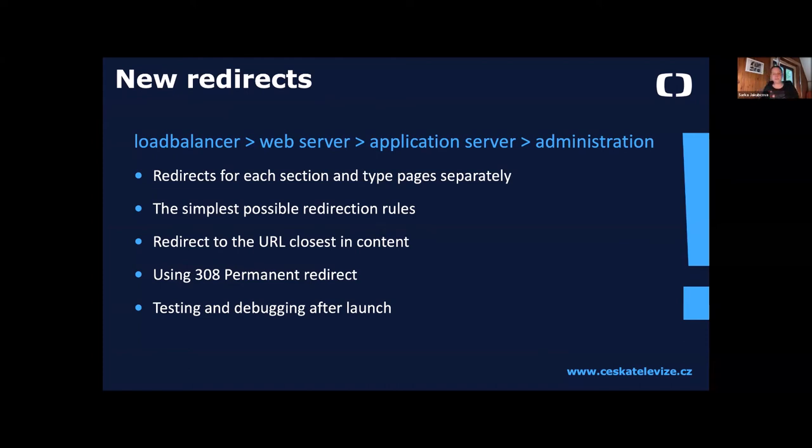We built them in the simplest possible ways. So we made easy rules that are based on the directories and parameters in the URLs. It was necessary to redirect all changed or deleted URLs to the closest in content. So redirect all URLs needed. We were using redirect 308, permanent redirect, not 301. The advantage compared to 301 is that the search engine does not check it again and again and again. So you are saving crawl budget.